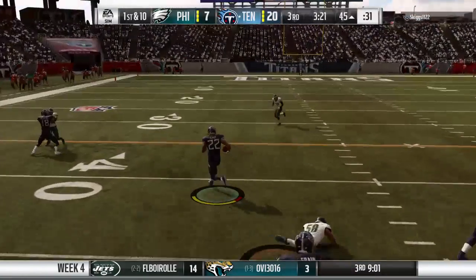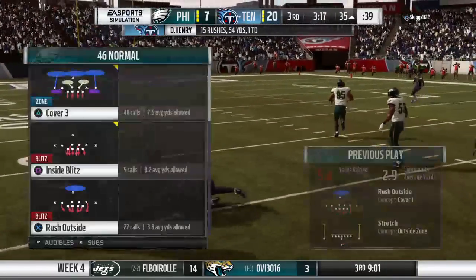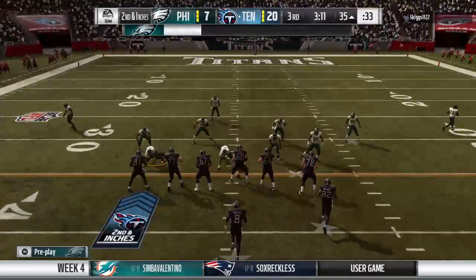After the penalty, it's Henry. An alley to run, and he'll go down here at the 35-yard line. That one good for 10 yards, and that'll bring up a second and just about a few inches here.